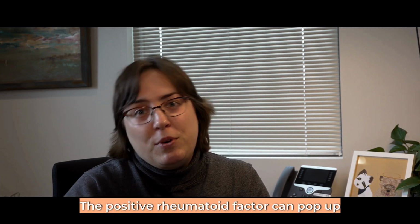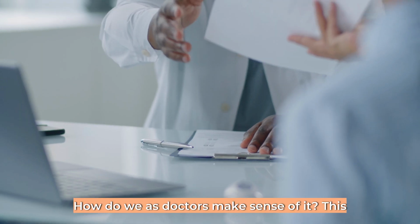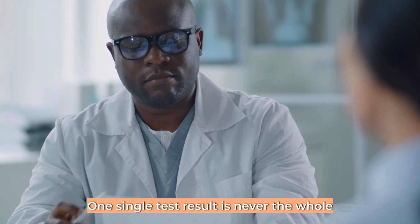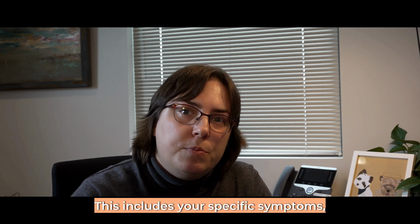If a positive rheumatoid factor can pop up in all these different scenarios, how do we as doctors make sense of it? This is where true medical detective work, or what we call clinical correlation, comes in. One single test result is never the whole picture. We look at you, your complete clinical picture. This includes your specific symptoms.